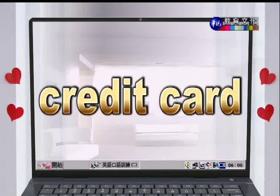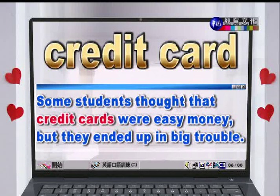Credit card. Some students thought that credit cards were easy money, but they ended up in big trouble.